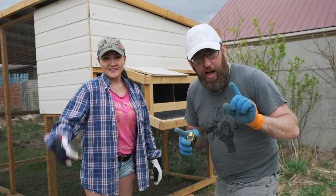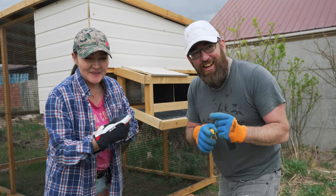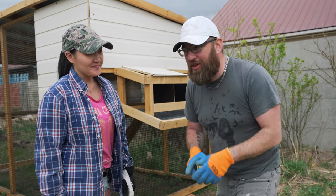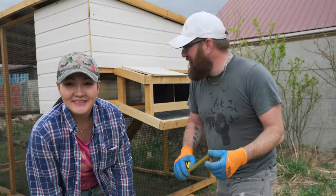Great, we have some power, but it's not ours. We hijacked our neighbor's power. He let us borrow a cable so we can get back to work, as we need to get this done as soon as possible.